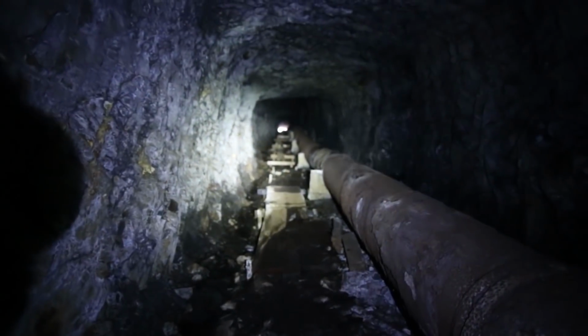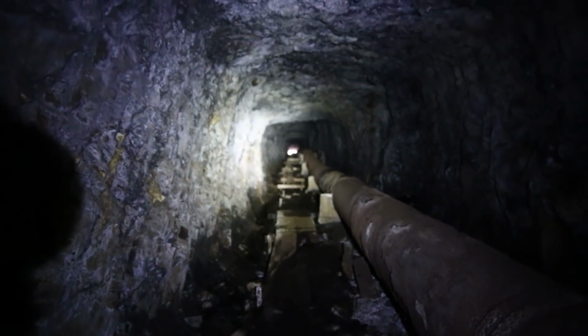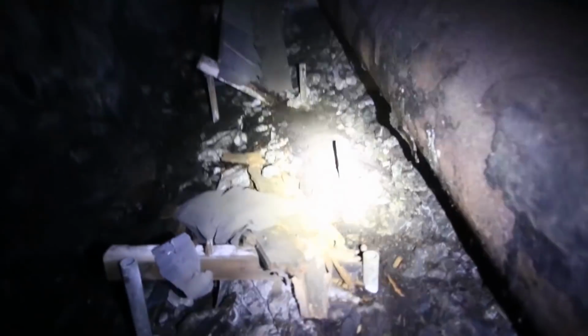But it's pretty easy to walk up, even with all the stairs gone. See some planks here still remain. There's the end. We're nearing the end of the tunnel here. It's super quiet in here. You can't even hear the waterfall, which is just right outside.